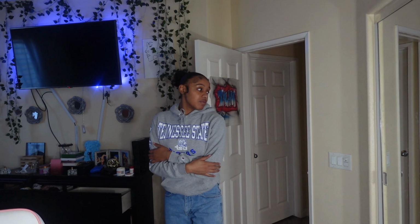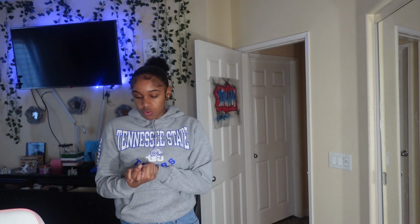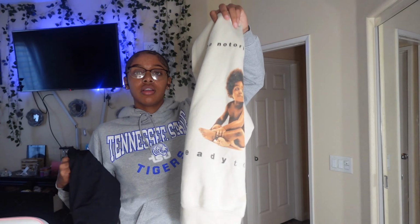But okay, this is what we're wearing. I do have to find other clothes to wear after. We're supposed to wear pink and red, but I don't really like either of them colors, so I don't have them. So we're gonna see what we're gonna do. We're just gonna do the black tights and neutral color sweater because I really don't have anything pink. So that's what we're gonna do.